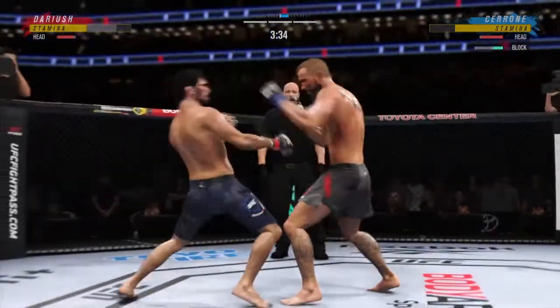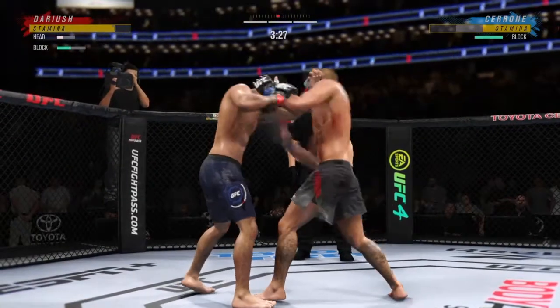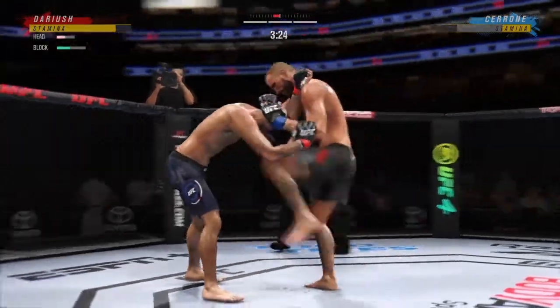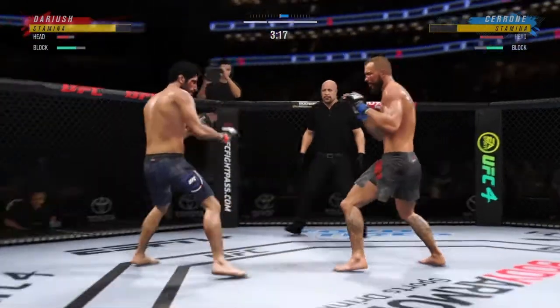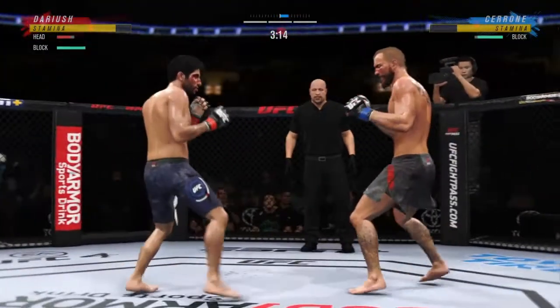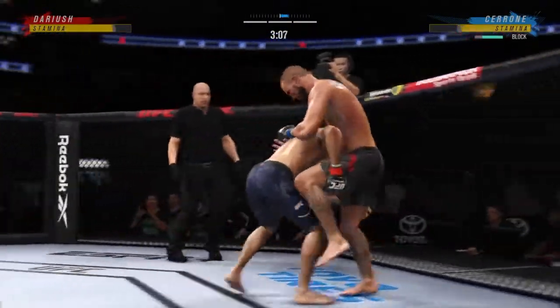All right, so it lands another punch there, and he smells blood in the water going right back at that cut. Absolutely. The opponent has a lot of scar tissue around the eyes. He was able to cut it open, and now he's just touching it over and over again. Just over 3 minutes to go in round three.